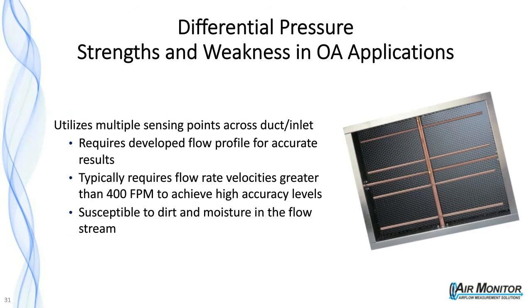So when we look at the application of differential pressure, and how it can be used in OA, we realize that the big advantage is it has a ton of sensing points. That makes for an accurate measurement typically. But that technology was based upon being installed in a duct. We don't have a duct, and we need a flow profile for this to measure accurately.